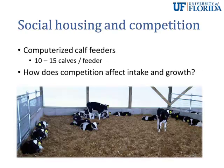With computerized calf feeders, it's becoming more common to house calves in groups that are actually quite large, so 10 to 15 calves per feeder. So we could ask the question how competition in that kind of group might affect intake and growth.